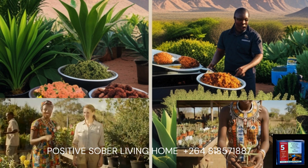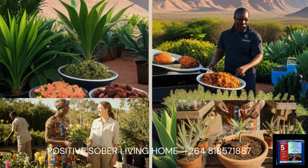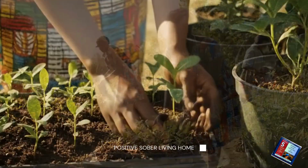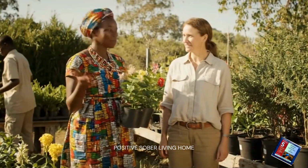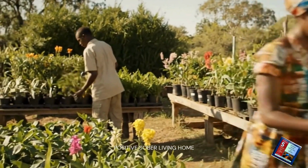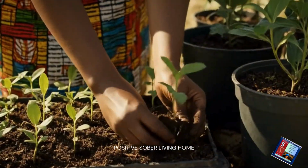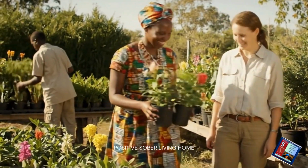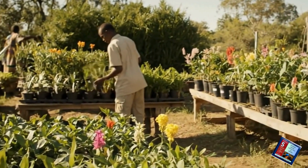Okay. Where do you get the initial seeds or plants, especially rare indigenous ones? Good point. The guide suggests looking at local seed suppliers, maybe even research institutions. They sometimes have seed banks or propagation programs. Interesting. And for pots, tools, fertilizer, local nurseries, garden centers, agricultural supply stores. Makes sense. Okay, last one, number 5, the mobile food trailer.